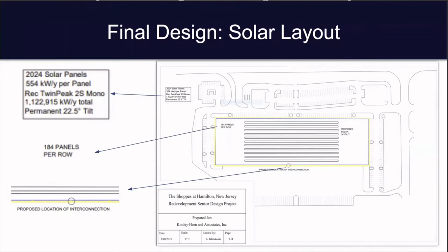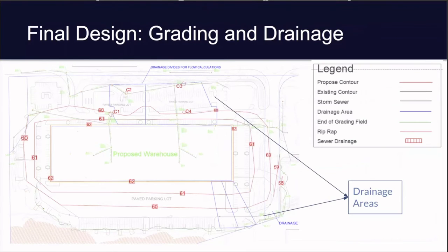We are proposing them to be permanently fastened at a tilt of 22.5 degrees to get optimal sunlight. Our design is 11 rows of 184 panels, as shown in the middle left, and the point of interconnection is shown under that. For the grading and drainage plan, we start with an elevation of 62 feet by the base of the warehouse. Then, as you can see by the red contour lines, the elevation decreases slowly from 60 feet to 60 feet. This creates the flow of runoff away from the building, preventing flooding.